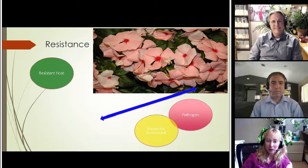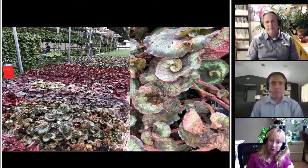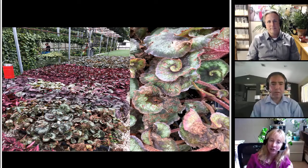So obviously resistance is hugely important, and that's a way to actually break the disease triangle. Here's some other examples. This was a greenhouse I was just recently in where you can see the different begonias. And in this case, we're not talking just about Botrytis, but powdery mildew. And you can see how begonia escargot is obviously much more susceptible to powdery mildew than many of these other varieties of begonia.